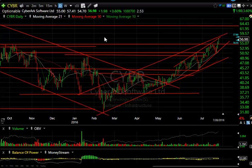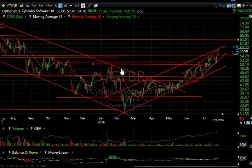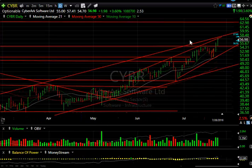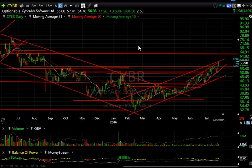Cybersecurity stocks are acting well. CYBR, CyberArk. You can see the major declining channel was broken back in May. It's been trending beautifully since. And yesterday it popped, today it broke through and it got up to the top of the channel or near it. So there may be some resistance up here, but I'm looking for an acceleration to take this to the 63 range.